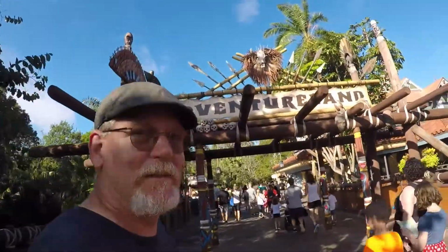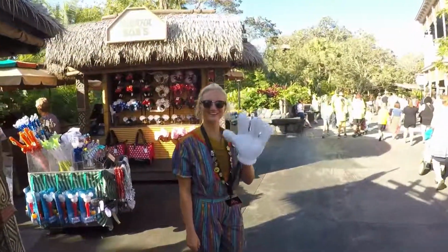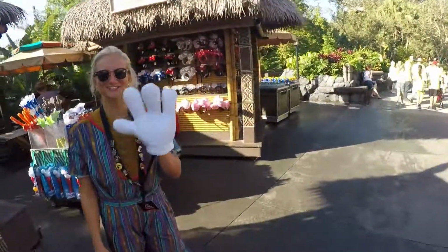Today on Unboxing the Magic, we are at the Magic Kingdom in Adventureland. Behind me is the Swiss Family Robinson Treehouse, and we're going to check it out today. Adventureland. Come with me. The Swiss Family Robinson Treehouse.